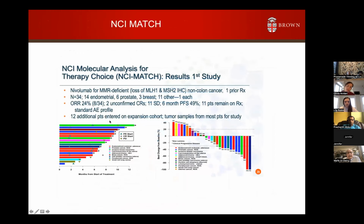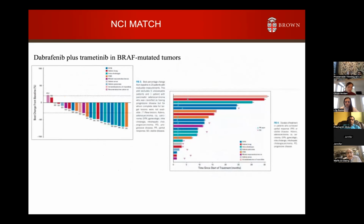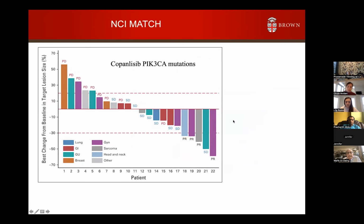So one is with patients with mismatch repair deficient tumors. Here in patients with multiple different tumor types and responses to immunotherapy, which was included in this trial, and you could sort of look at the waterfall plot. This one on the left is called a swimmer's plot, with how long patients ended up staying on therapy. BRAF mutated tumors of different types treated with dabrafenib and trametinib, and again the waterfall plot and the swimmer's plot. PI3 kinase, PIK3CA mutations, again in different tumor types.